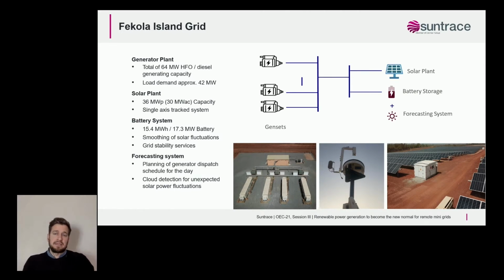Then the hybrid control system is enhanced by a forecasting device that predicts day ahead and near-term solar power output. This is first used for a generator dispatch schedule to operators, providing recommendations when to switch engines on and off. And secondly, to detect any clouds that may have been overlooked by the satellite-based forecasting and provide warnings to operators.